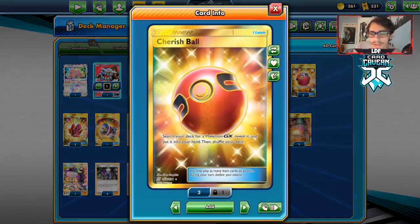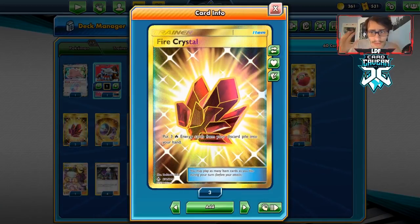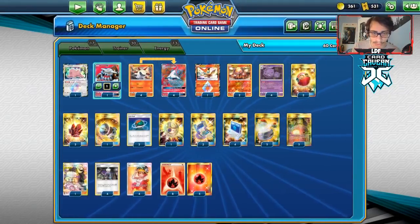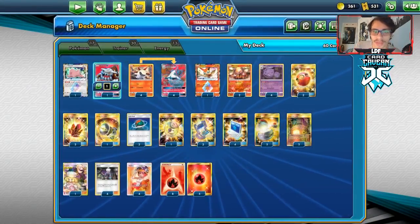Going to the items now, I got 2 Cherish Balls for our Volcaronas. We got 3 Fire Crystal. Just such a good card. Fire Crystal combined with Volcarona's ability is insanely good. We are playing 1 Great Catcher to bring something up.